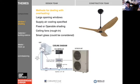And so the other thing is there are multiple methods to limit overheating. So the passive method would be opening windows and using fixed shading or deep balconies. The active method would be operable shades and with supply air cooling using heat pumps. There are also rough-ins for ceiling fans. Smart glass or self-tinting glass can be considered if required.